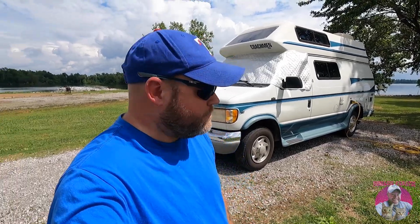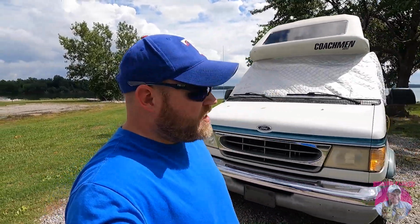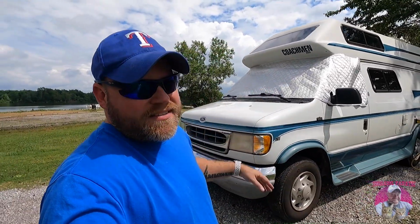But it works. Well, I stopped in here to dump my tanks and they had a cancellation. So I'm plugged in, dumped my tanks, still got sanitizing the freshwater tank. It's probably still got a little bit of bleach in there, but I got a nice little corner spot here. I do have my new sunshade on there. It's by Bouge RV. It's got magnets and stuff in it. I wouldn't do that if I were boondocking. I would just put the shades up inside, but if I'm in an actual approved campground, it just makes everything easier.